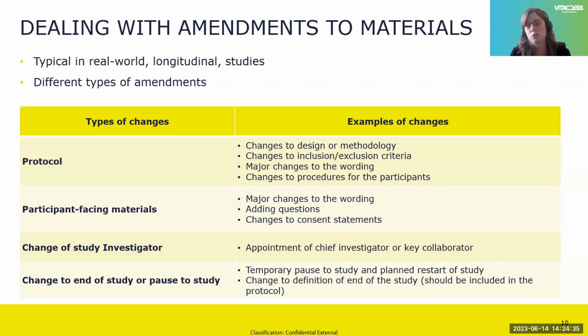If there are any changes to the inclusion or exclusion criteria, for example something being added, then you would want to go back to the ethics board. Say you felt, having done the study for a year, that you needed to add something. You would want to ensure that it is incorporated and that the ethics board are then happy.